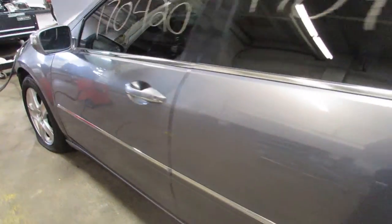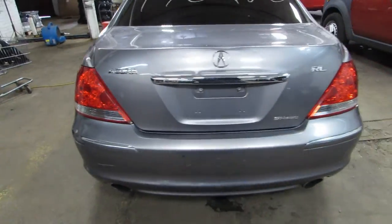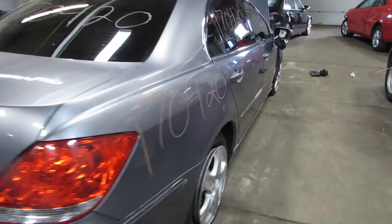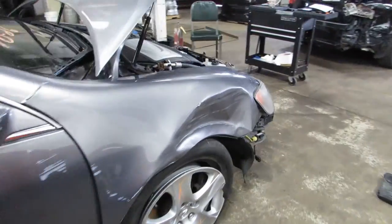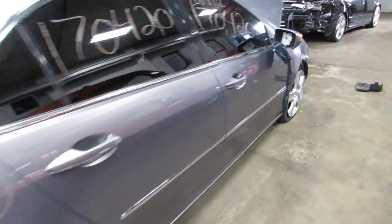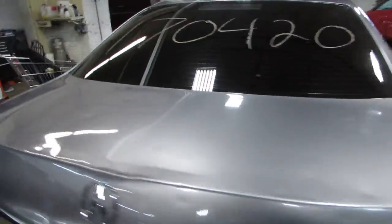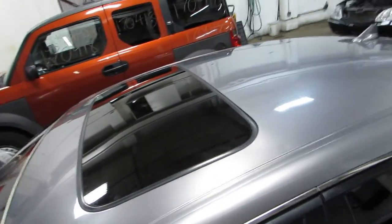Still a couple of nice doors. Unfortunately, the deck lid's no good, but the rear tail lights are pretty nice. Parting it out due to the damage you see. This vehicle is equipped with a sunroof, as you can see there.